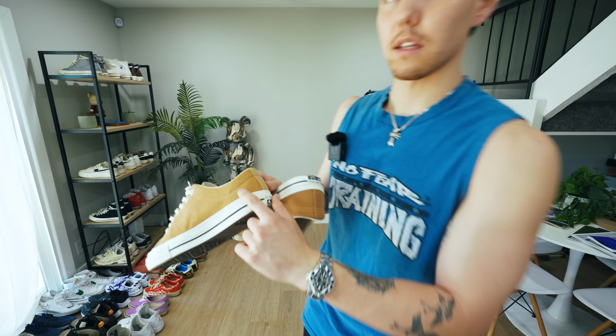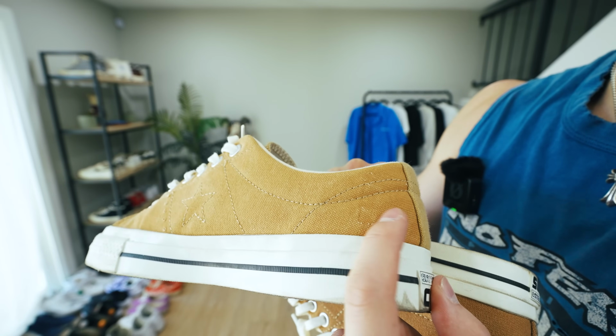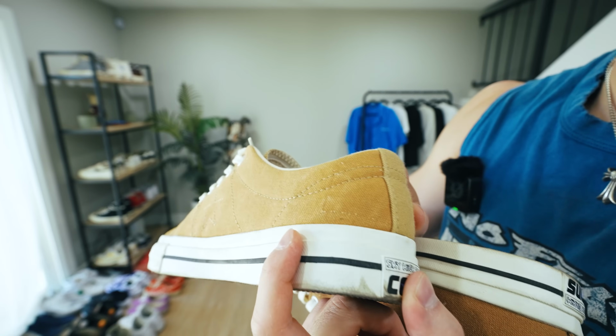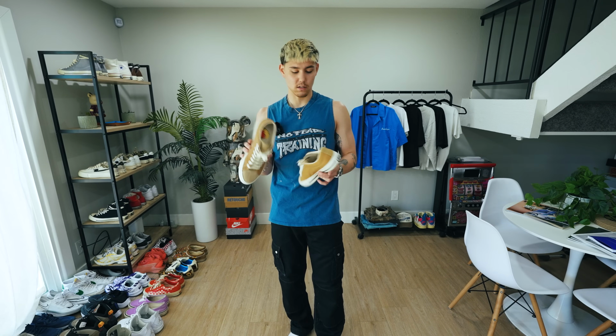You can even see on the heel of this one right here, it's probably a pair of Carhartt something. And it looks like this little outline right here is where they debadged it so that they could use this part of the material for the shoe. So just a really unique collaboration. I'm a big fan of their logo as well. I think it's really sick.